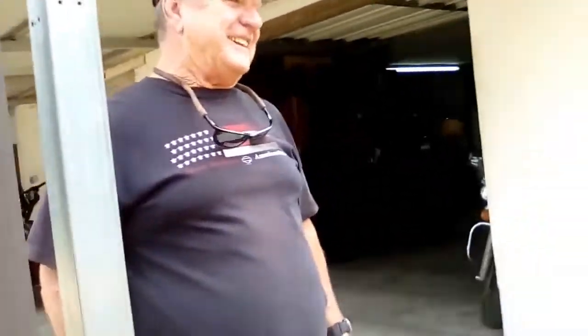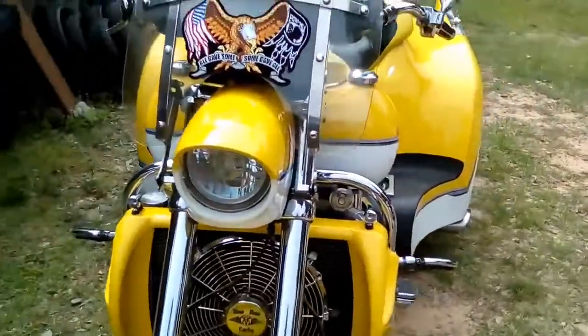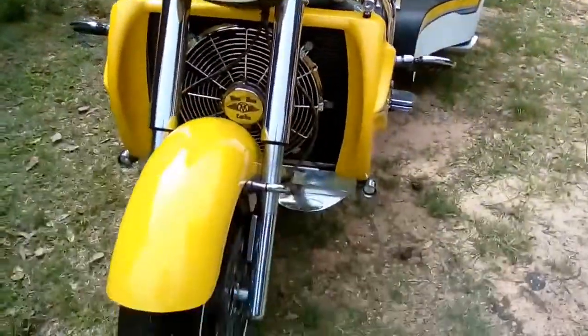You want to say anything about this bike? No, I don't. No? Okay. Too much. Okay. God, it's too much. Yeah, it's sweet. Yes, I like it.